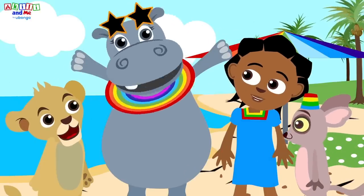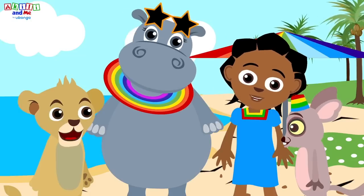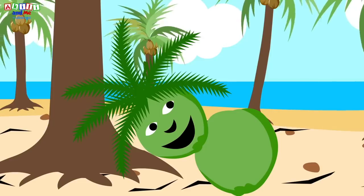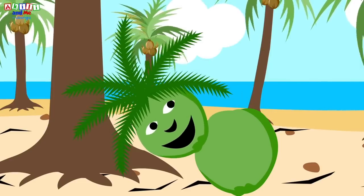Let's make a doll for Baby Hippo! Ah, what a nice idea! They are going to make a doll for Baby Hippo! But the doll has some missing body parts.